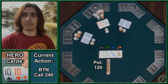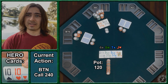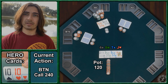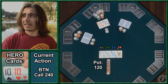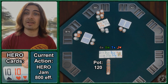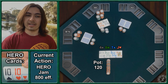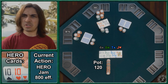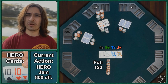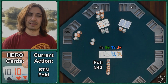Now I've played with this button before and they chase so many draws down, and I figure they've got a draw here or some really weak hand. And if they do, I want to push them out of this pot. And if they do have a draw, I want to charge the maximum value for it. So I re-jam for their entire 800 stack total, counting the 240. And they tank for a good 2 minutes before finally, angrily, turning over king, queen, and folding it face up.